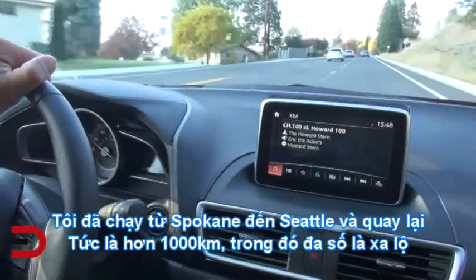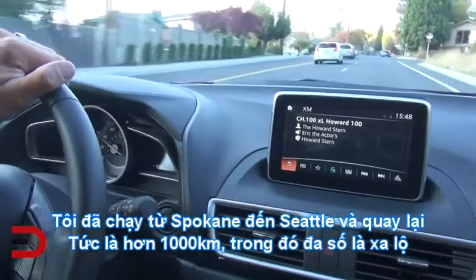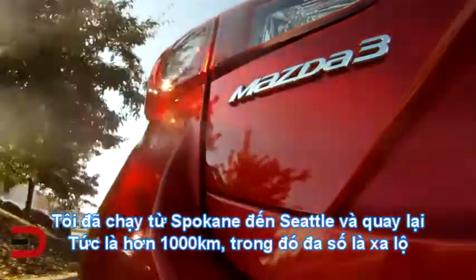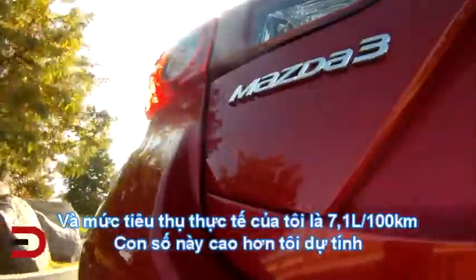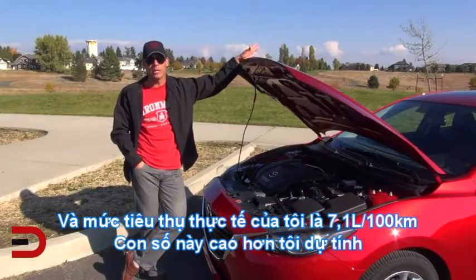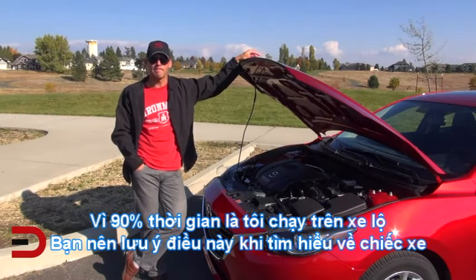As I mentioned earlier, I drove from Spokane, Washington to Seattle and back, so now I have about 630 miles on my tester this week. A majority of that, of course, has been on the highway. Nonetheless, I've been averaging about 33 miles per gallon in mixed driving, which I thought would be higher considering 90% of my driving has been on the highway. So take that into account when you're considering this Mazda 3 5-door.